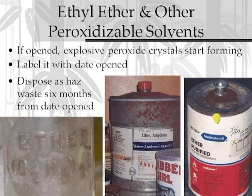So another type of possibly explosive chemical we find are the peroxidizable solvents. And by far the most common of these is ethyl ether. Ethyl ether is a highly flammable chemical. It's used as a starter fluid in engines. It's also used in the biology lab to put fruit flies to sleep. It's not explosive in itself until it is opened.